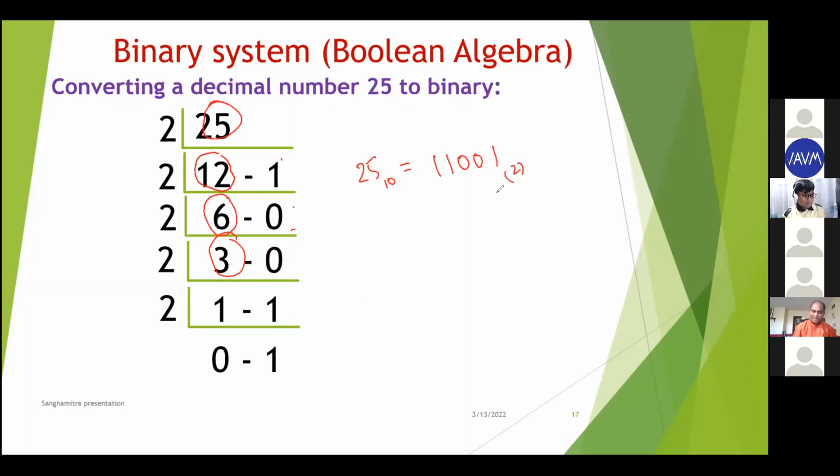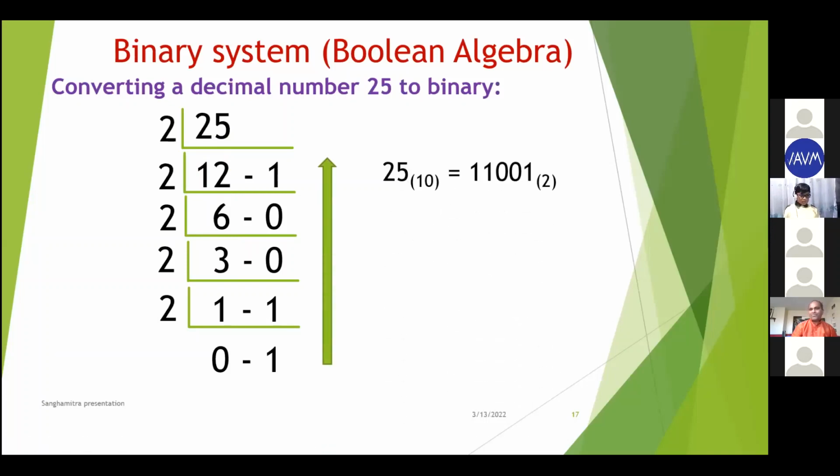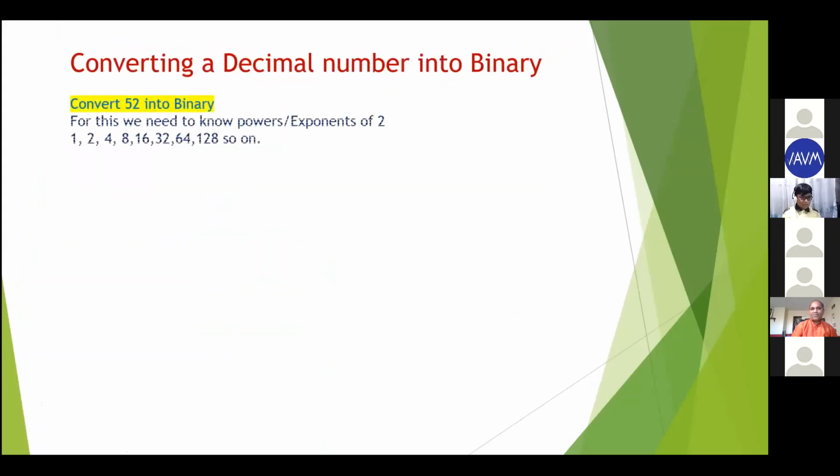Let me tell you how to do it mentally. That is our next step. So this is how I need to convert. Now suppose you want to convert 52 into a binary number, can you try this? 52.